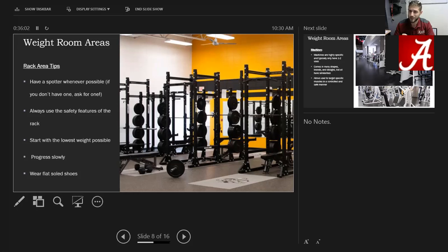So take advantage of the safety features if you see them on there. If you're not sure, just ask someone working there and they can tell you what they are or how to adjust them. But those features are there to protect you. And so definitely want to make sure you take advantage of those.